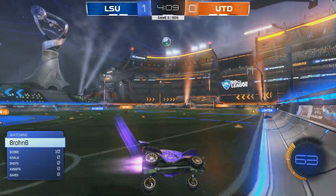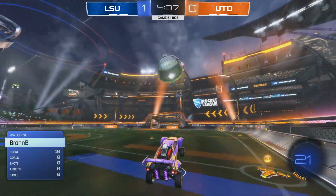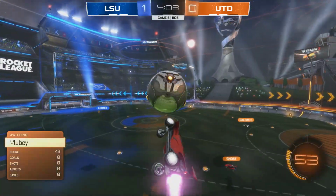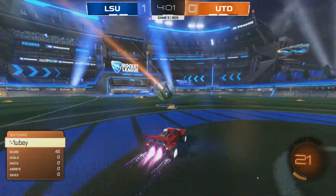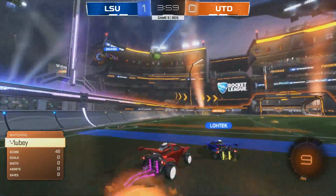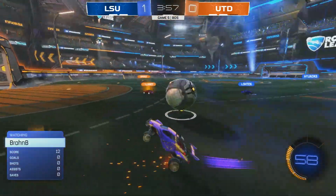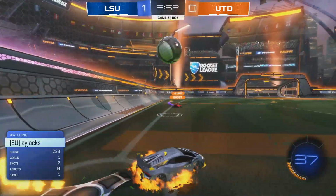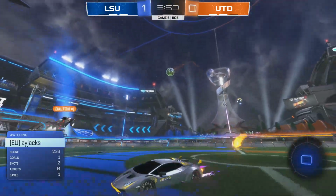Braun B will just pop it up into the midfield and get back to it. Yeah, Dalton just went all in to keep that ball in the LSU zone. And they wanted the pinch. They wanted it. It didn't pan out for him, though, as Braun B, he was looking for a ground pinch to show him a little what's up. And Ajax challenged by Ghost.